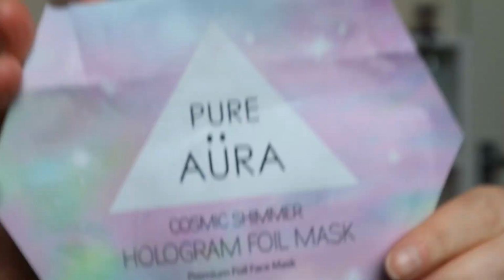So this is the Pure Aura Cosmic Shimmer Hologram Foil Mask, made in Korea. It was sort of a holographic face mask thing. On the picture, it looks like it's a single piece mask, so it confused me a bit when I pulled it out and it was in 2 parts.